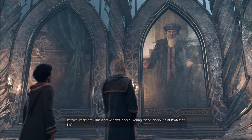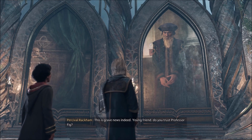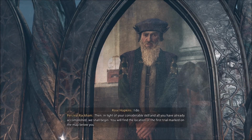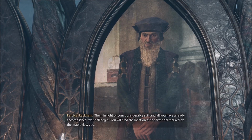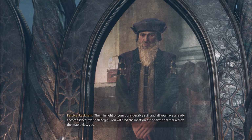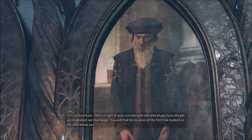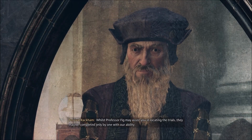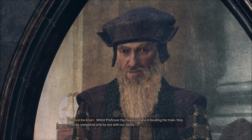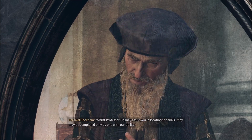This is grave news indeed. Young friend, do you trust Professor Fig? I do. Then, in the light of your considerable skill and all you have already accomplished, we shall begin. You will find the location of the first trial marked on the map below you. Whilst Professor Fig may assist you in locating the trials, they may be completed only by one with our ability.